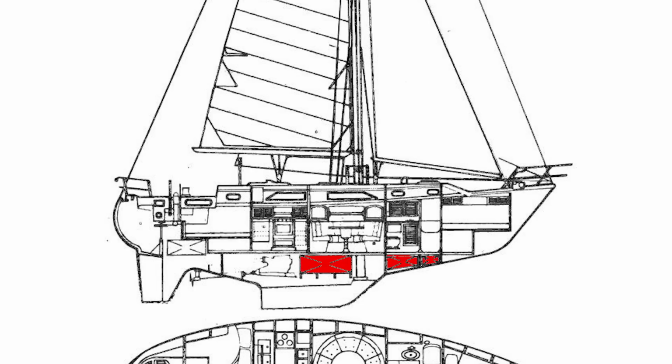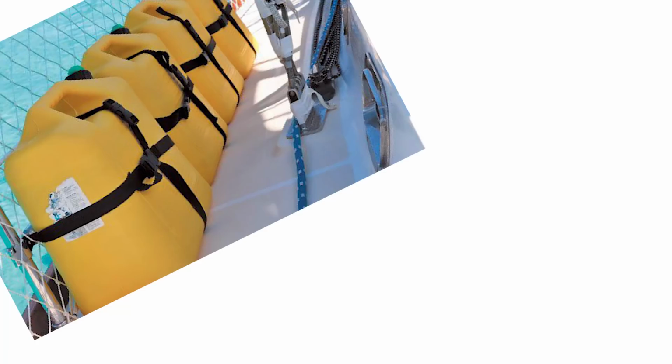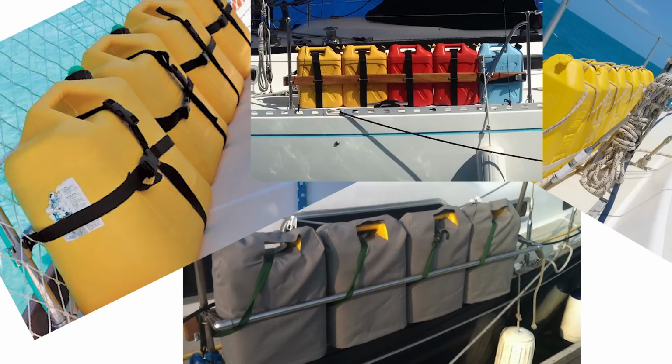Production boats often have inadequate tanks, meaning you have to regularly strap jerry cans to the deck. If the boat in question has tanks high up under the settees, etc., and then you load up the decks, the already marginal capsize screening ratio of most of these boats goes north and starts to become dangerous.